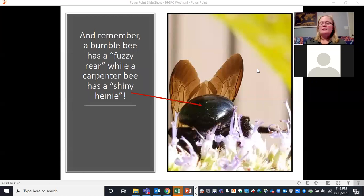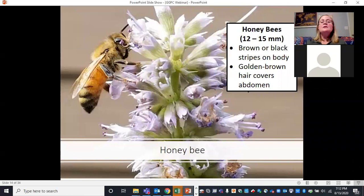So the next one is honeybees. Honeybees are super duper popular. Everybody loves to think about honeybees. And you know, there's a lot of movement afoot to help honeybees out in our landscapes. During the census, you'll likely find some honeybees using your garden for nectar and pollen.